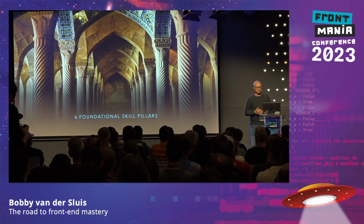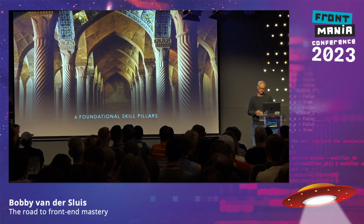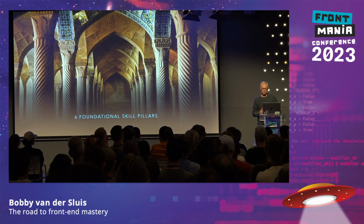So what are these foundational skills? To me, there are 6 broad categories of fundamental skills, of which 4 are hard skill areas, also the technology skills, and 2 are soft skill areas, also known as people skills. And I call them the 6 foundational skill pillars, and on these foundations, you can build your front-end career.